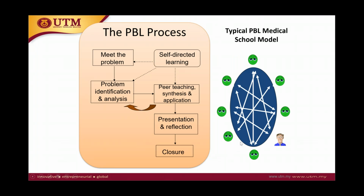Now, in problem-based learning, if you look at the typical medical school model, there are normally three phases. In phase 1, the students get to know the problem, internalize it, and think about what they already know, what they have to find out, and what they have to learn first before they can solve the problem. So this is about meeting the problem, and problem identification and analysis. Next, in phase 2, they learn together, they teach each other, they synthesize the knowledge, and they apply it to solve the problem. And then in phase 3, they present what they have done, how they solved the problem, and they reflect on their learning process. And finally, the closure must be done by the facilitator.